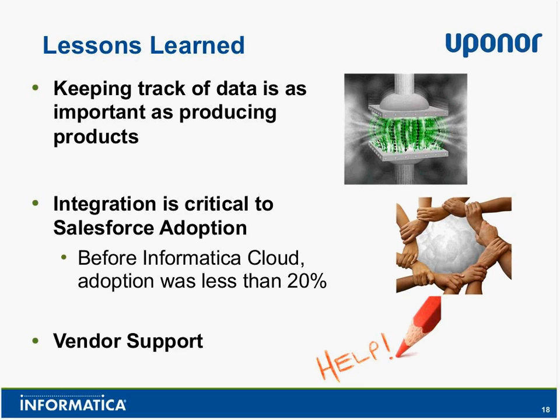What I found has been so wonderful, particularly with using Informatica, is that Informatica supports their product and really has understood our needs from the very beginning. So using Informatica has allowed our data to be pushed to and from all of our systems, creating a data quality situation that we never would have imagined a year ago. Salesforce adoption now, 4 years later, is now up over 80%. And best of all, it's easy.